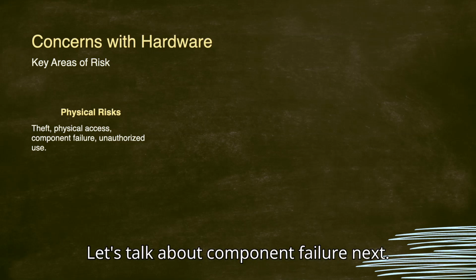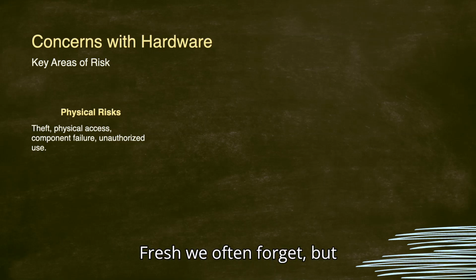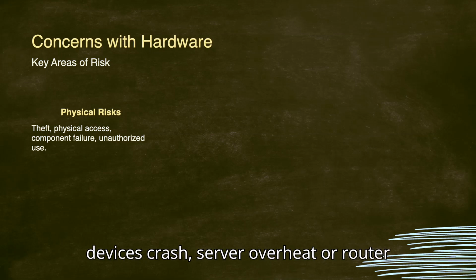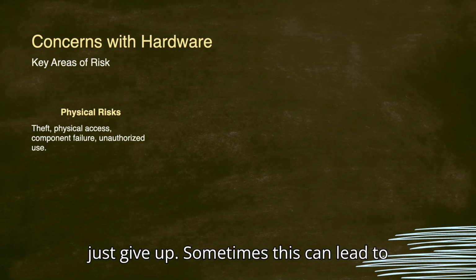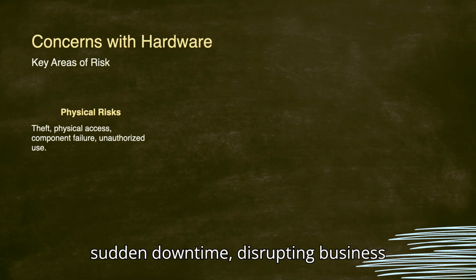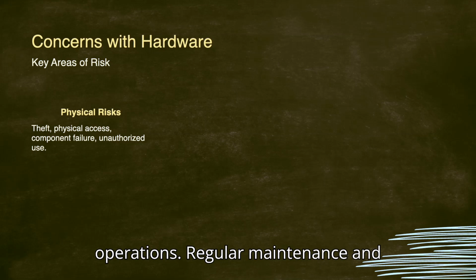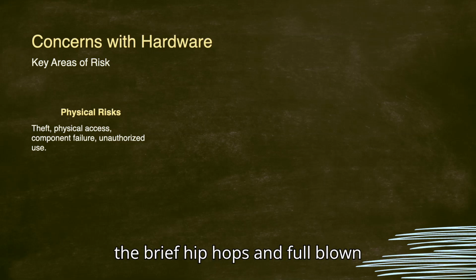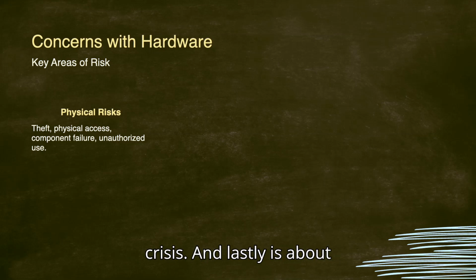Let's talk about component failure next. Friends, we often forget, but hardware is not invincible. Hard drives crash, servers overheat, or routers just give up sometimes. This can lead to sudden downtime, disrupting business operations. Regular maintenance and backup systems can be the difference between a brief hiccup and a full-blown crisis.